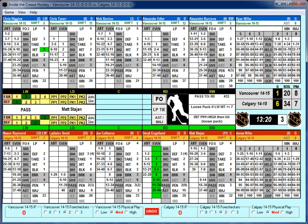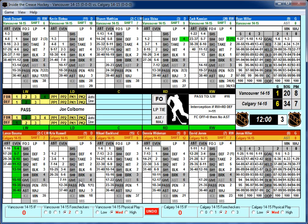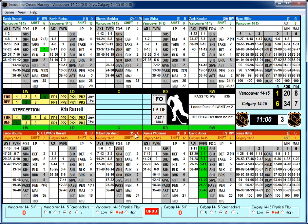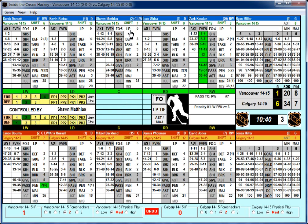Loose puck, nope. 33 is a pass. And a 27 is a pass. And a 30 is a pass. And an 18 is a pass. And a 16 is a giveaway. Pass, and then a pass, and then an odd time. So Russell steals and stolen right back by Dorsett, and no penalty.